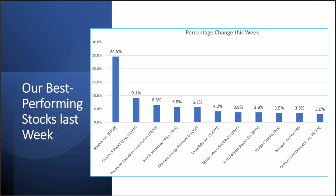So this slide shows our best performing stocks last week. Despite the market pullback last week, we had a couple of very good performers, most notably Shopify with a 24.5% gain last week, and Charles Schwab with a 9.1% gain last week. And this slide does not include dividends.